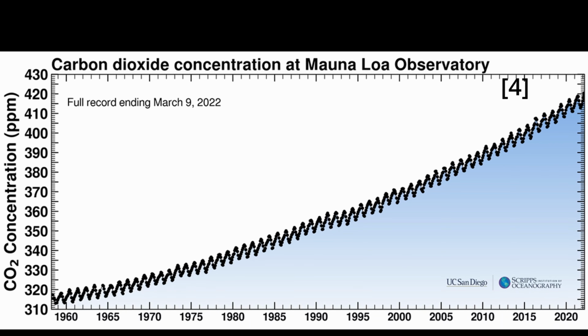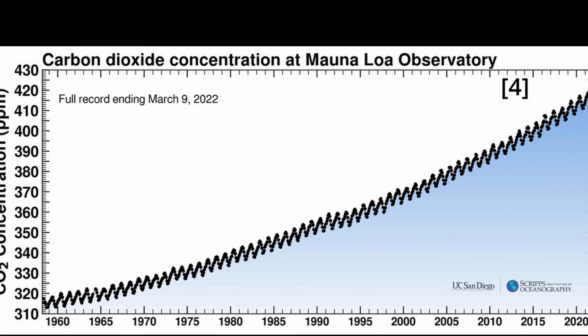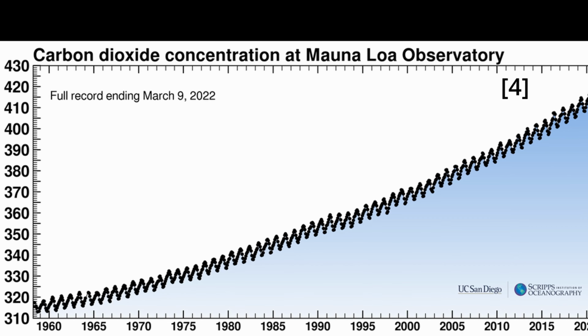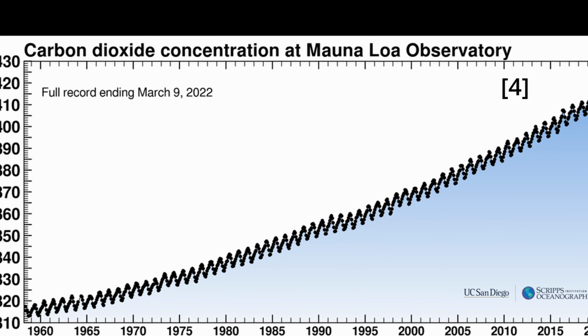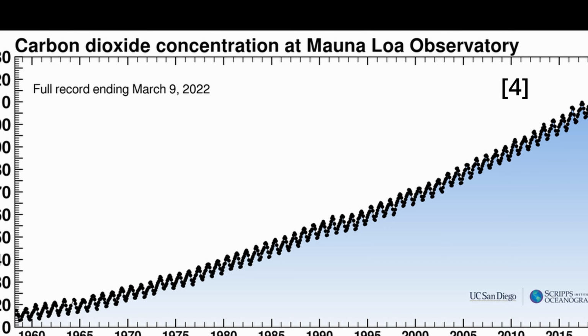The curve quickly showed that the CO2 content of the Earth's atmosphere was increasing faster and faster from year to year. The smaller curves are due to the fact that plants absorb CO2 during growth in spring and summer and release it again during decomposition in fall and winter. This creates the sawtooth pattern, but generally, an exponential increase can be seen.